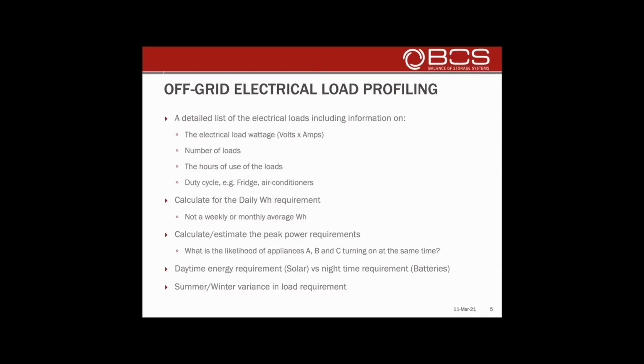We also need to look at calculating or estimating the peak power requirements of a site. Peak power refers to the likelihood of multiple appliances turning on simultaneously. So if the lights were on, a pump started, the fridge and a few other appliances were all turned on at the same time, will the system have enough capacity to handle those loads all turning on at the same time? That's one of the key factors we need to estimate or calculate.